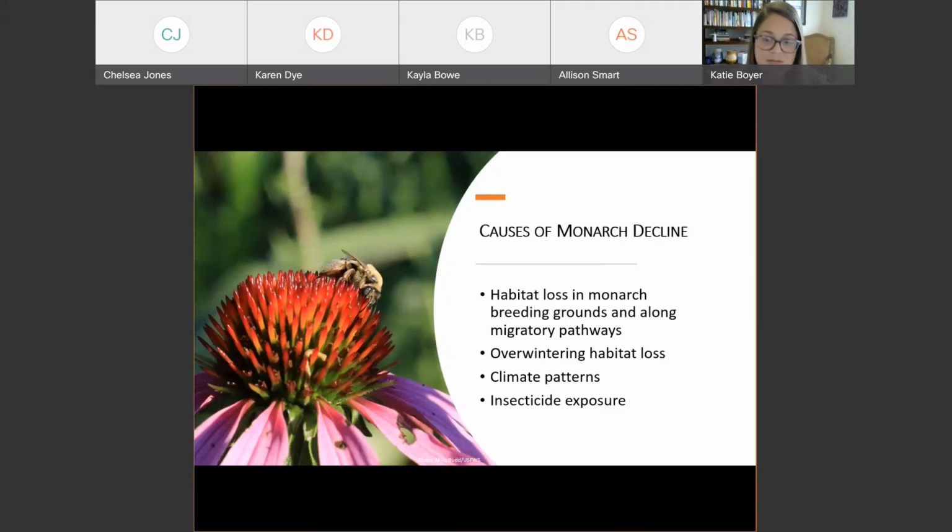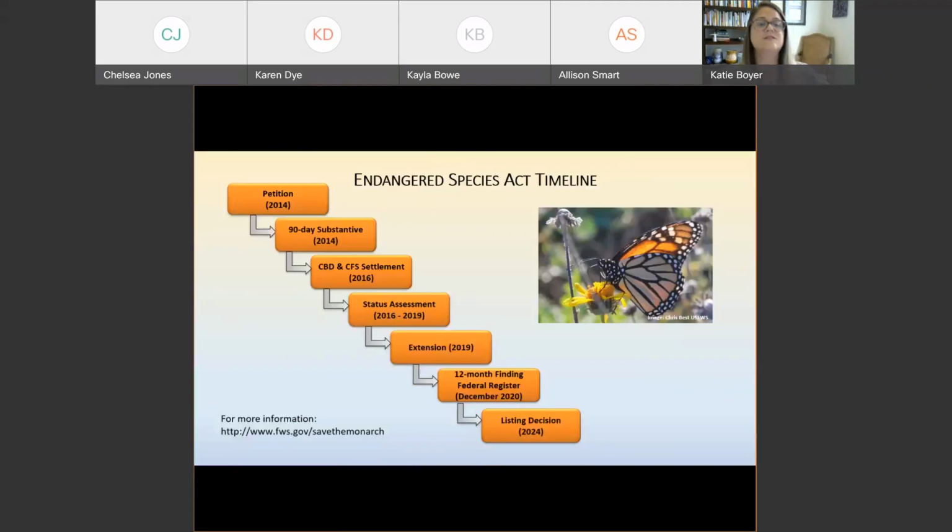In Mexico, habitat loss is occurring at the overwintering grounds due to things like illegal logging. And in California, the overwintering grounds are impacted by unsuitable management as well. Climate change and weather extremes are also affecting migration and survival, including at the overwintering grounds. And then insecticides also negatively impact pollinators, including our monarchs. So as a result of all of the concern about how low those monarch numbers were in 2013-2014, the U.S.